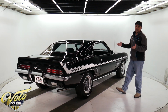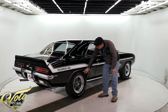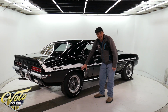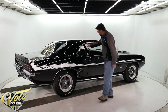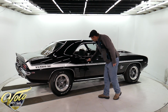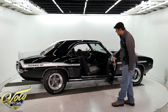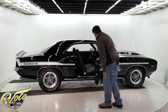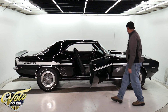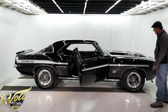I mean, the colors are stunning. The black and white, incredible. They got the polyglass tires with the torque thrust wheels. That's what they used on the Yenkos. Paint is slick. It has all the trim package. Deluxe houndstooth interior. The jambs are slick. Oh, nice bottom of the doors. The right antenna, new glass, all new trim.